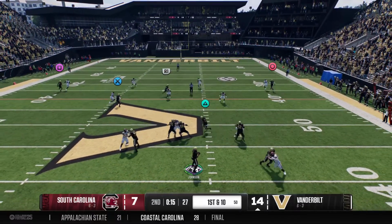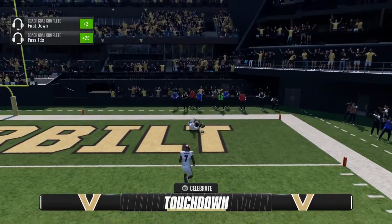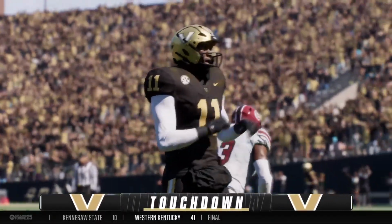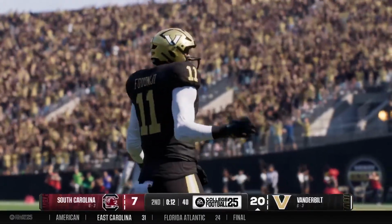He wants to throw. He'll take a shot. And he's got it. Touchdown, Vanderbilt. Effective offense, leading the way here and establishing this lead.